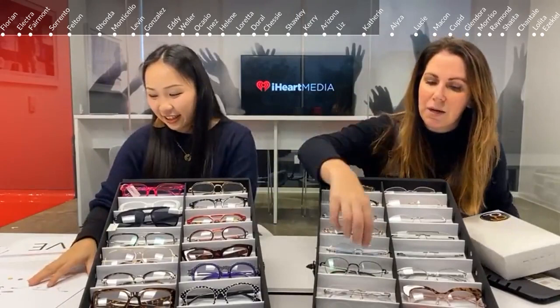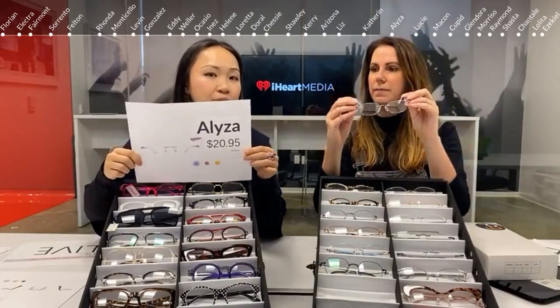Then we got this one up next. The next one is called Alyza. It is one of our new rimless frames.